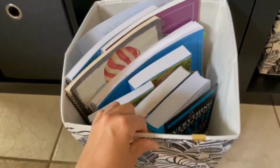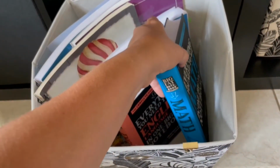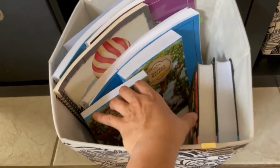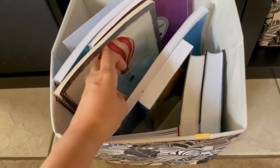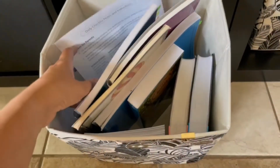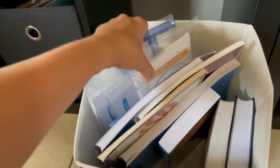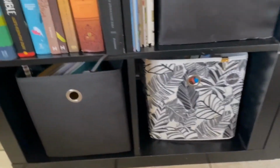And then Landon's is, we have these Everything You Need to Know books for math and language. So I put them in here because he's the only one who will really use those. His readers, course book, creative writing, handwriting, course companion, and then his geography and grammar cards in the back there. And River's was in his basket too.